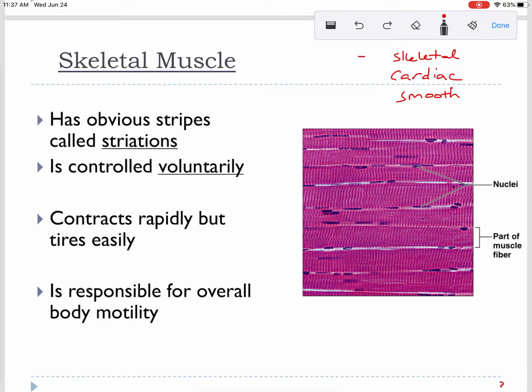These are all important for exercise. We're going to focus mostly on the skeletal muscle. All right? What we find is that skeletal and cardiac muscle are very similar. So when we start talking about the structure of skeletal muscle, cardiac muscle is very similar, just with some minor differences. But we're going to focus on skeletal muscle.